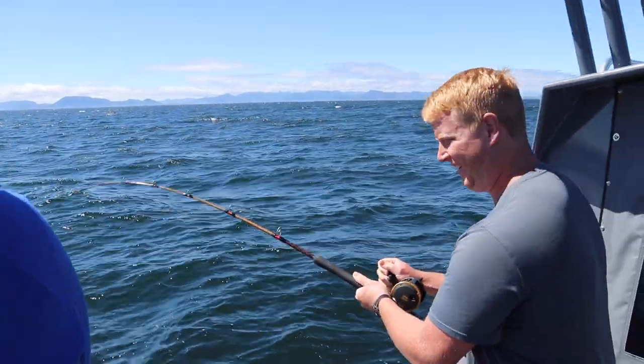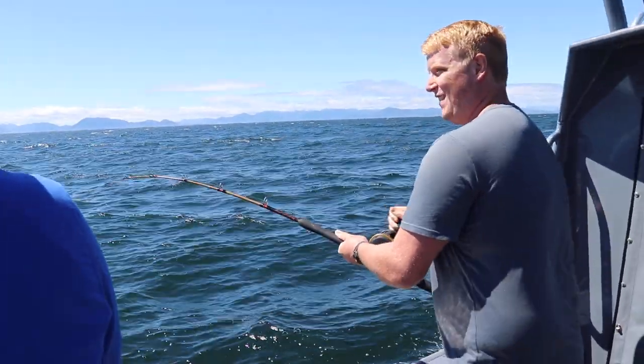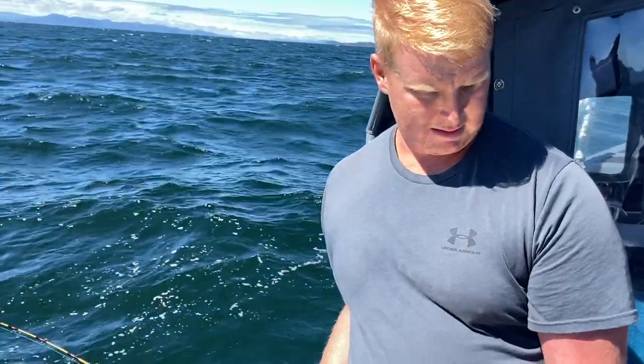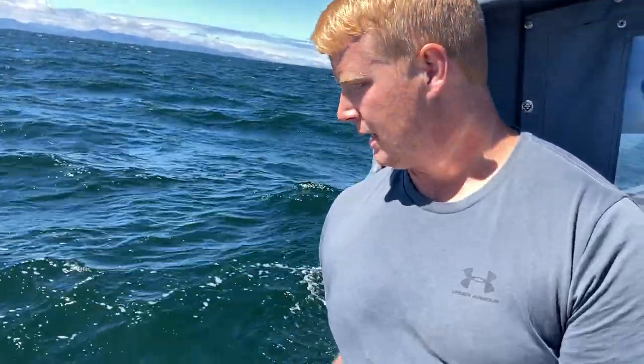It was down there the whole time. It's gonna be the same fish again. Coming back around too. Alright, what'd you catch, Keaton? I don't know, some sort of rockfish or something.